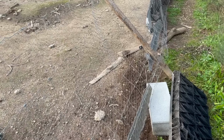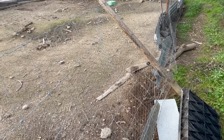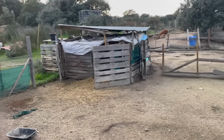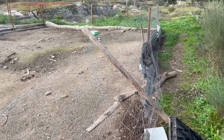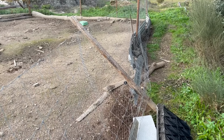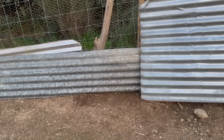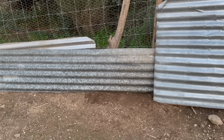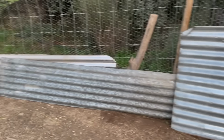So I've just got back and I can see Coco Pop has finally managed to lift this fence up completely, and so she has broken out. Her babies are in the house asleep, and there's no sign of her at the moment. This is just a very, very temporary fix. I've got to do something a lot stronger than this, especially at the bottom, but still no sign of her.